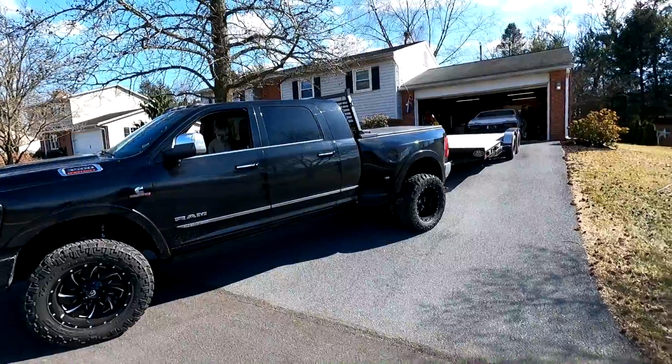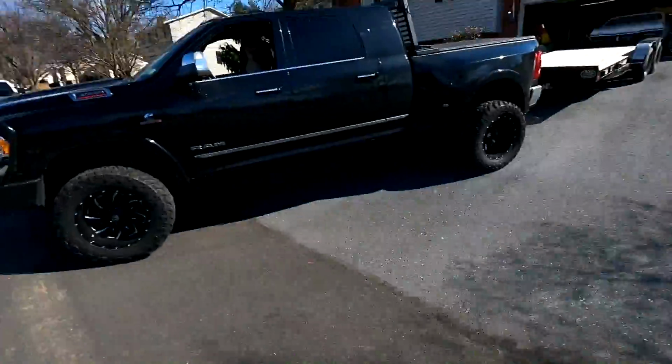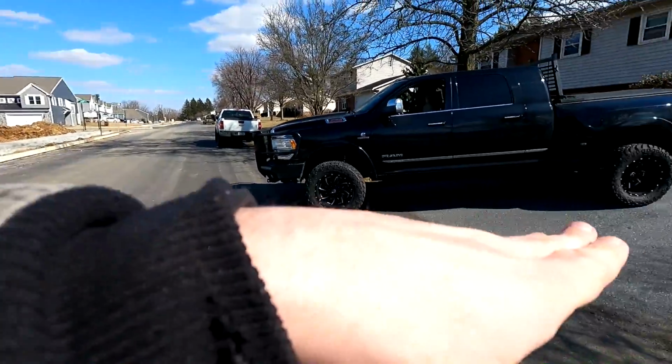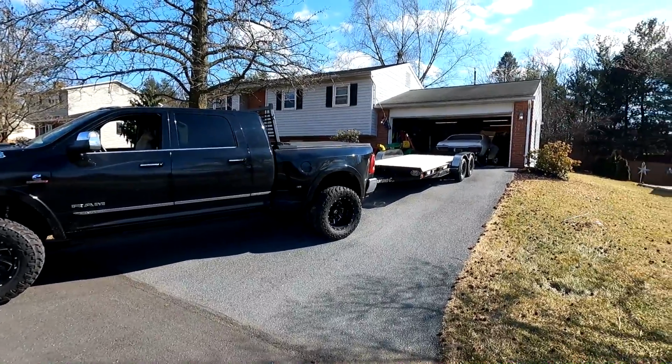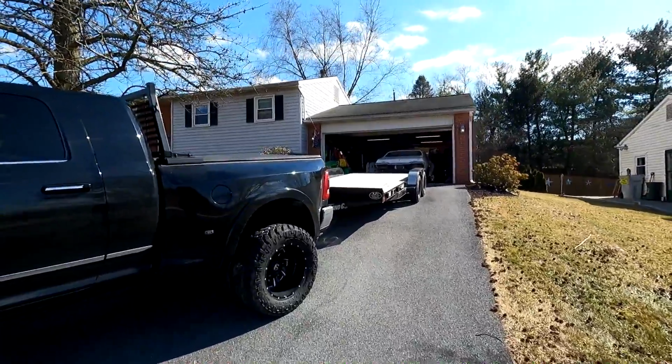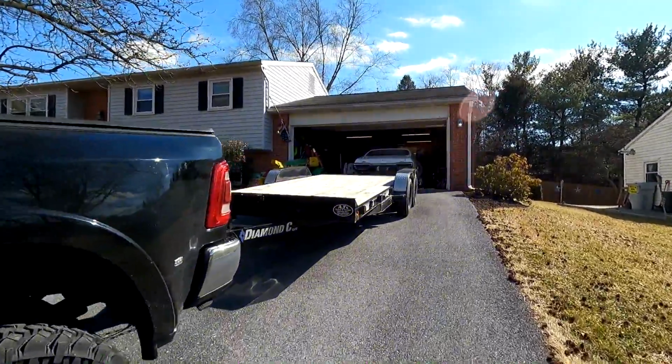You're good. Yep, loading her up. My trailer skills have got a lot better. It only took me 2 tries here to get this thing in the driveway. It's tough because you got to cut the wheel here, get it in, avoid the curb, and we're going to try and get this thing all loaded up. So far, the brakes don't work, so we're bleeding them, trying to get those to work because it would suck to have this thing go rolling down the trailer.